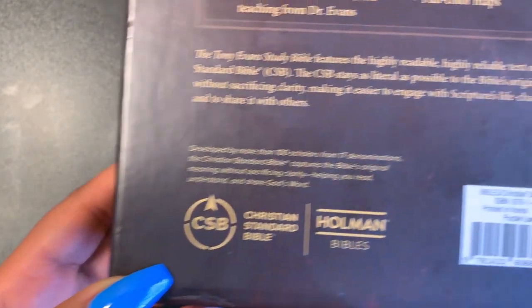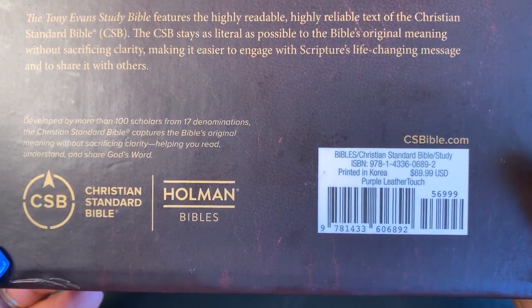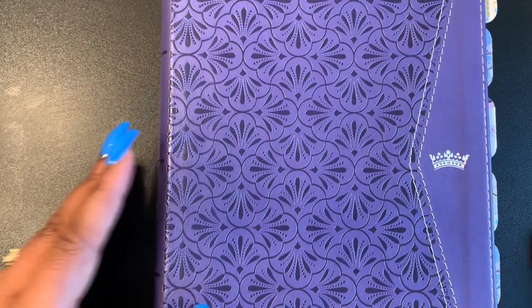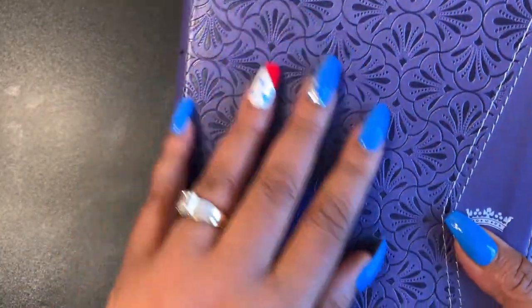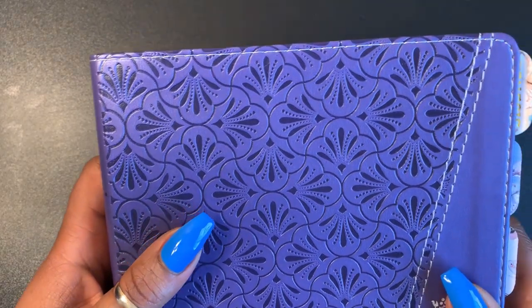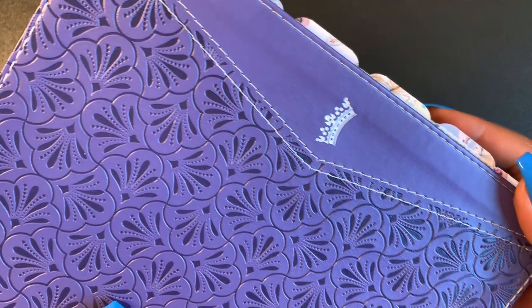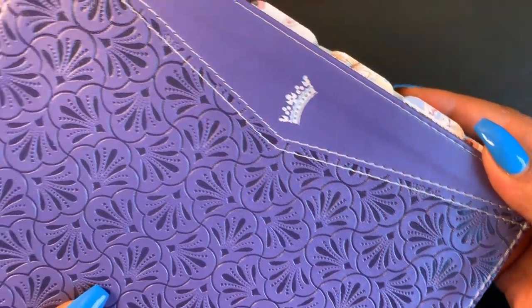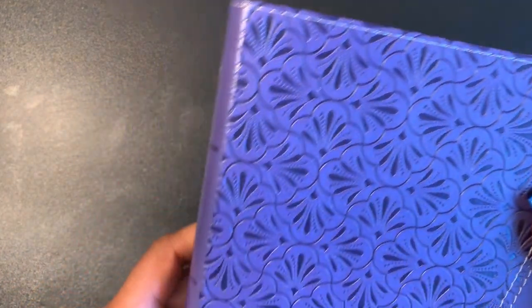Again, this is the CSB, Christian Standard Bible. And here is the ISBN. Amen. So boom, here is the Bible itself. It is a purple or lavender Bible, and you can see it is perimeter stitched. I do have the Bible a little low, but because I had it like that, I already tabbed it, because I've been using this, but not very much.